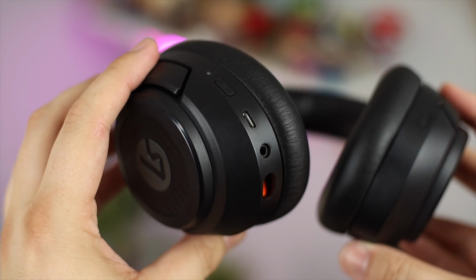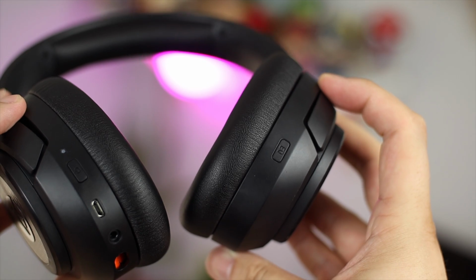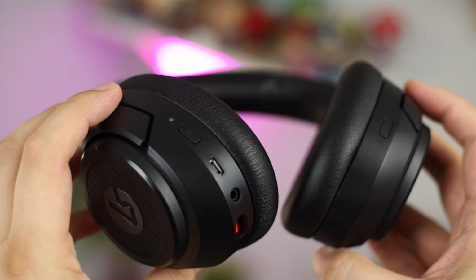Now you've also got all of the controls on the actual headphones themselves. So in regards to power on, the 3.5mm headphone jack, microphone, that's all going to be on the left hand side. And then on the right hand side, you've just got the EQ button and nothing else basically. But overall with these ones, considering the actual price tag, they are actually quite nice. Like I mentioned, if you're a fan of the Bose QC35 line of headphones, then these ones are actually going to come in quite handy.